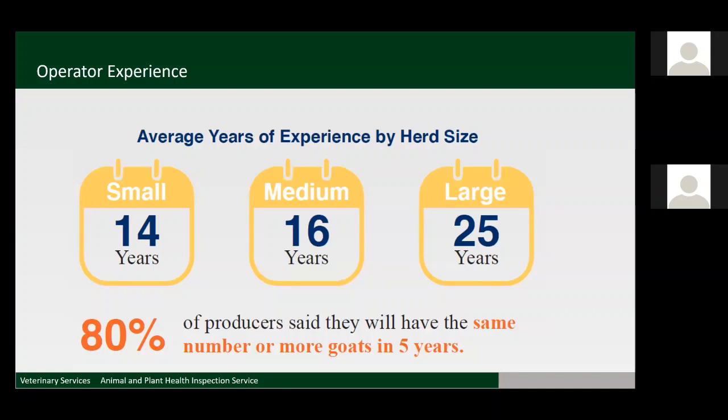Operator experience. So about 1/2 of all producers on all operations expected to have about the same number of goats in 5 years compared to their July 1, 2019 inventory. So that was great to see that they expected to have the same number or that they were hoping to grow. There were no differences in expectation in regards to herd size or region. And only 4.7% of producers on all operations expected to have no goats in 5 years. And then we can see here that as operation size increased, producer experience increased as well.